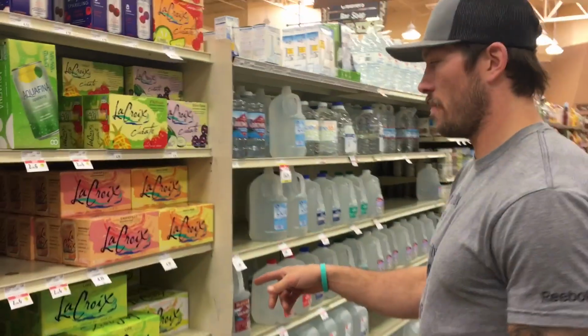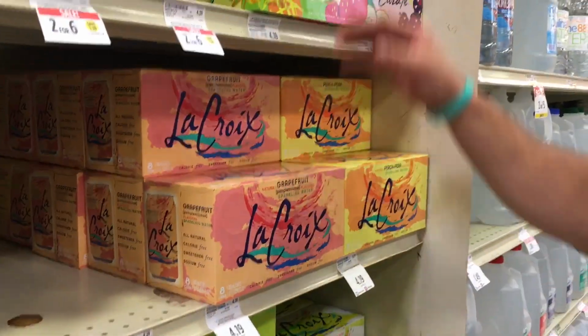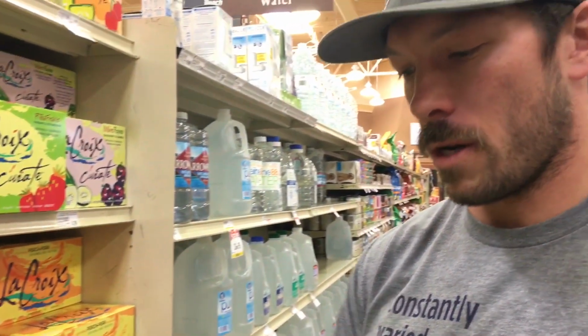If you guys are looking to kick the soda habit, here is your ultimate cure. It may not taste as good right when you start drinking it, but it'll be a good replacement for you. This stuff is gold, you guys. LaCroix. Tons of different flavors, but there's really nothing in it besides some sparkling water and some natural flavors. So if you're trying to kick that soda habit, this is your best friend right here.